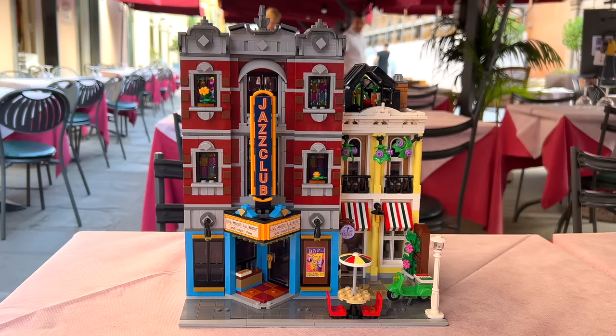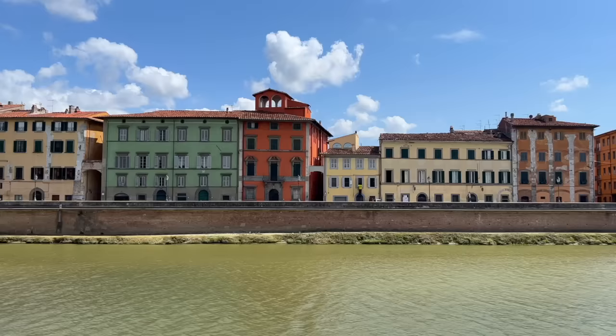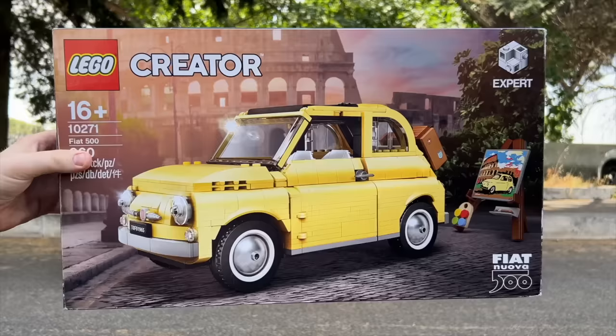And just like with the plane, building the set at a real pizzeria earned me some very strange looks. Yeah, I think the staff are staring. But aside from pizzas, canals and things that lean, Italy is very famous for its cars and transport in general, home to some of the most iconic vehicles in the world. So next, I'm going to build a Fiat 500 inside a real one.